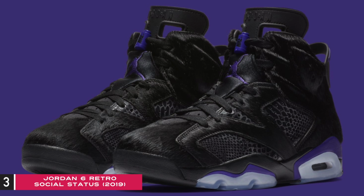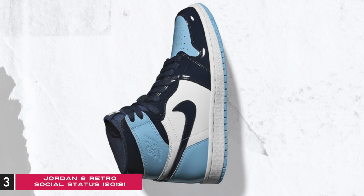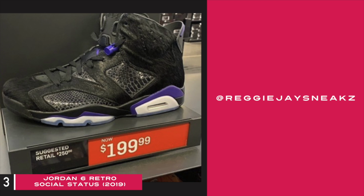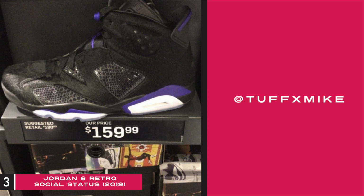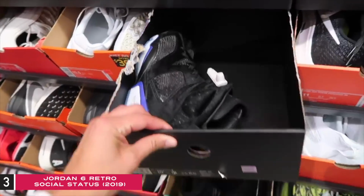Number 1, the price was way too high, $250 retail. But if you want a little taste of all the other shoes that came out in 2019 for All-Star Game weekend, this Jordan 6 was the least of our worries. So off to the Nike outlet they go, $50 less than retail. Then they went down to $160. Then they went to $100 plus an extra 20% off until finally fading away into the back wall.